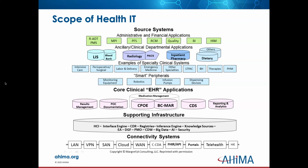What I really want you to notice is that there are so many components that go into an electronic health record. There's everything from the master patient index and patient financial service to quality, to the lab information system, radiology's information system, also known as the RIS, and the PACS, which is where they archive all of their films. Inpatient pharmacy system, there's other systems. There's clinical specialty systems for places like the emergency department, surgery, anesthesia, emergency medicine, all those.